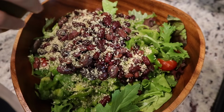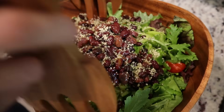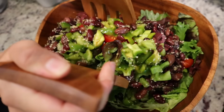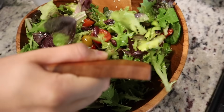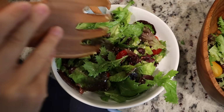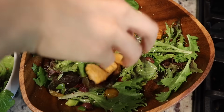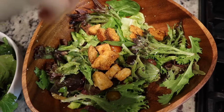And then I drizzled over some balsamic vinaigrette. This is actually our homemade vinaigrette recipe on our blog. I tossed all that together, transferred half to a bowl, and ate out of the salad bowl. I also topped it with some vegan croutons from Kelly's Croutons, which are delicious. These are so addicting. It's really hard to not eat them like chips. If you want to check them out, I'll link them down below. They also make a ton of vegan parmesans, which was what I was using on the pasta.